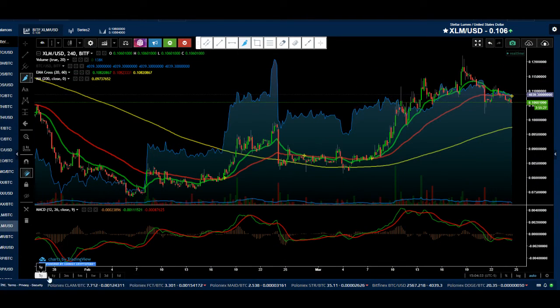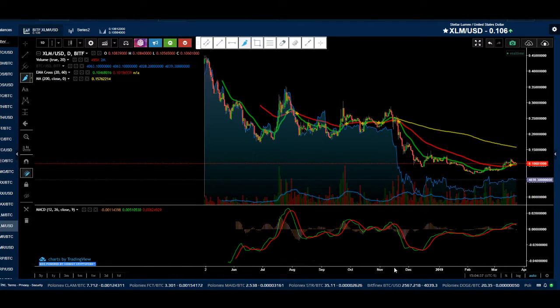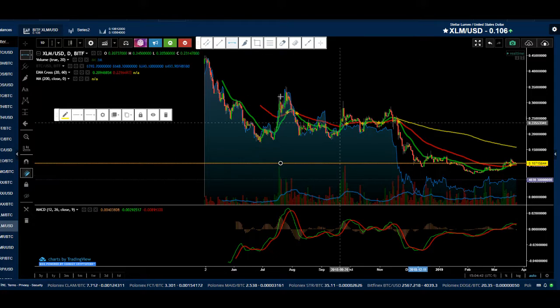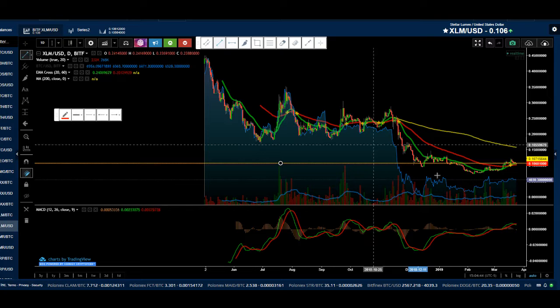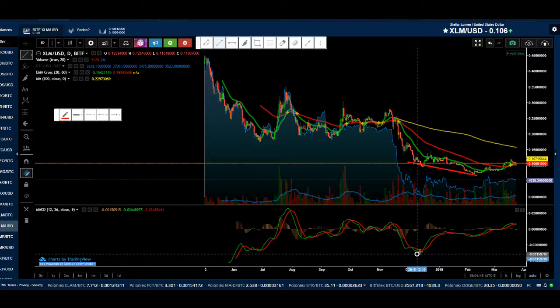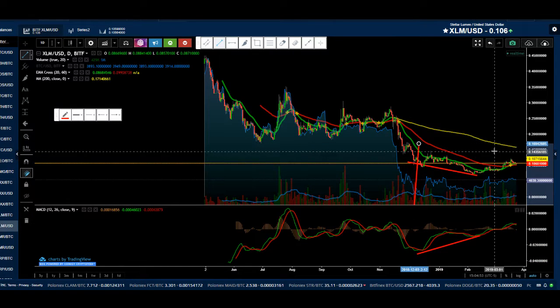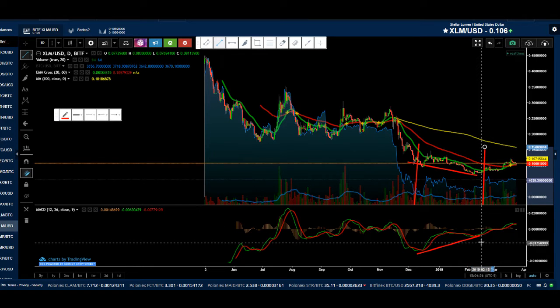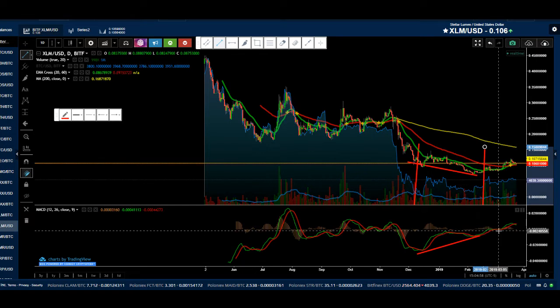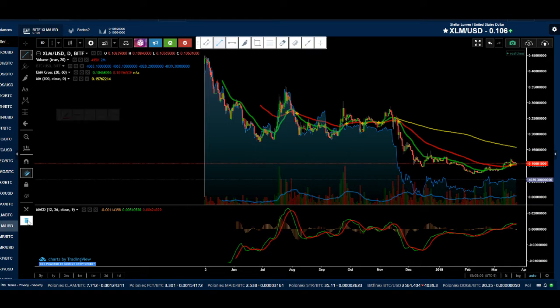XLM US dollar, we'll just do the 1-year view here. There's not that much history. However, this is a nice divergence where we have, well, let me get the right tool here for drawing. We have lower lows, and here we have a crossover and higher lows through that very same period of time here. That's really great to see. And that it's remained going positive and positive as this is coming up gives me the feel that there's more coming. There's more on its way for this market.